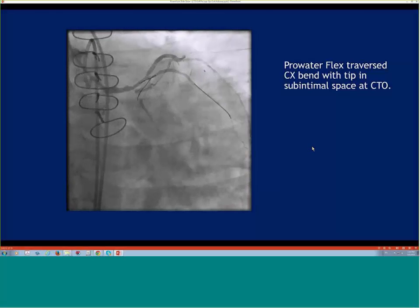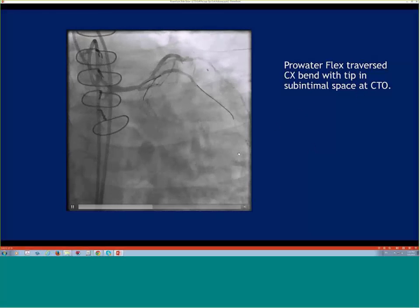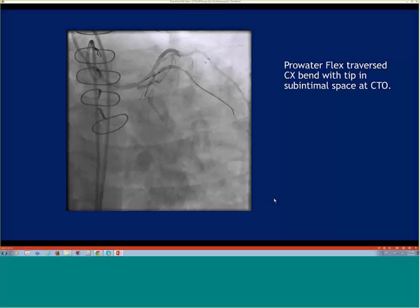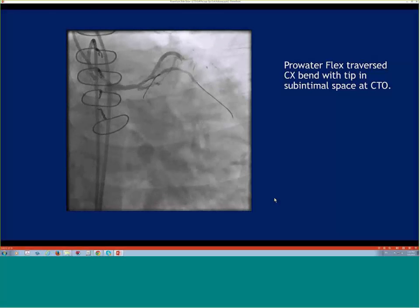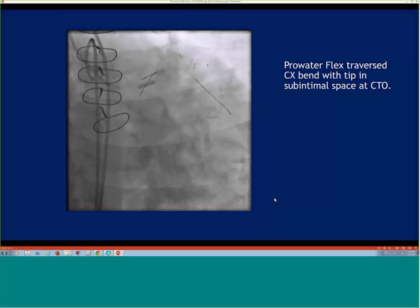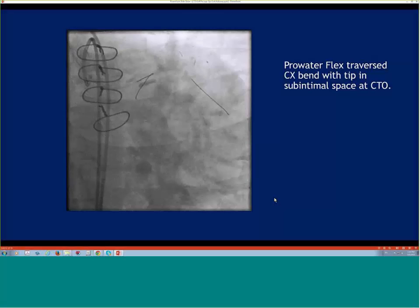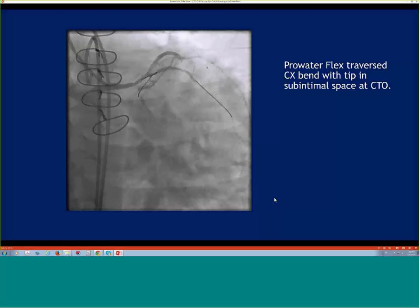That's right. Every time we tried to pass any kind of microcatheter, and we preferentially use the Fine Cross in this case, it would prolapse into the first obtuse marginal. This is the first wire that we used where the Fine Cross prolapsed into the first obtuse marginal.